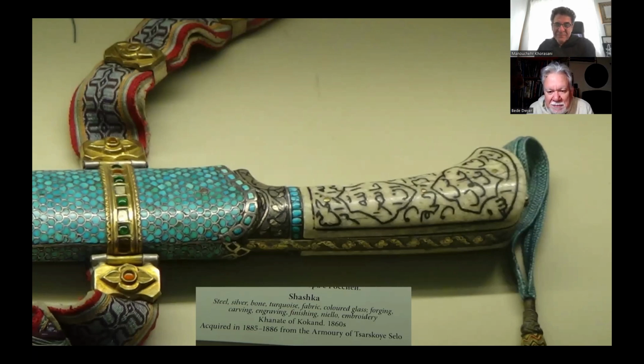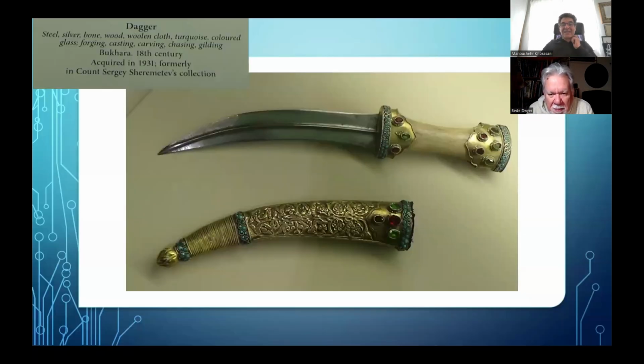And now let's look at this khanjar, this dagger. This is also very interesting. Again, walrus ivory. This is 100% walrus ivory. This was Bukhara, 18th century, and acquired in 1931. It was in the Count Sergei Sheremetev collection, a very important collection in Russia. Look at this beautiful bead. Look at this one.